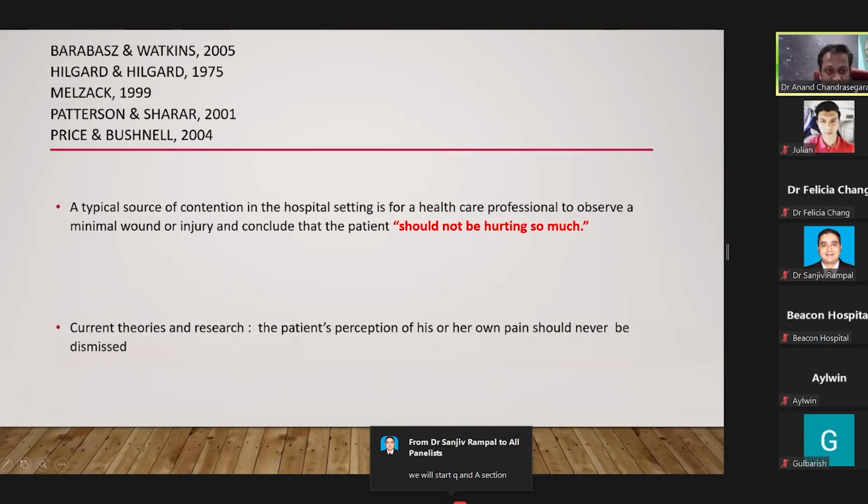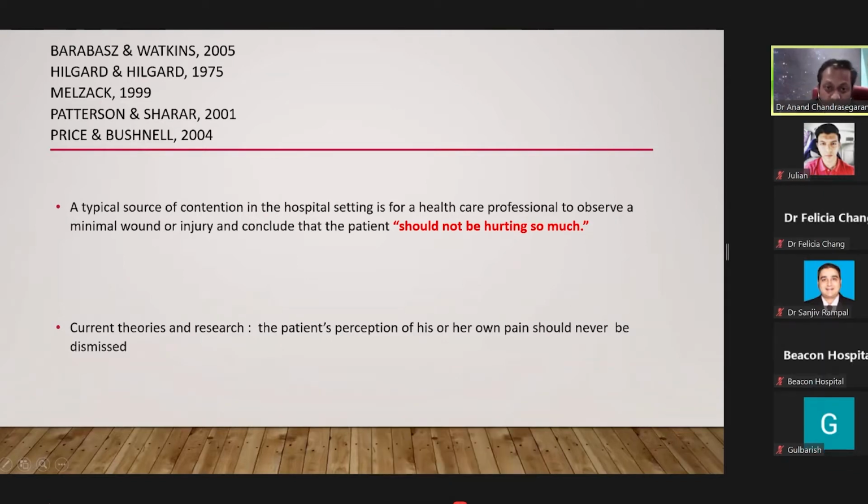Several authors have described that a typical source of contention in the hospital setting is for the healthcare professional to observe a minimal wound or injury and conclude that the patient should not be hurting so much. Current research has documented that the patient's perception of his or her own pain should never be diminished.